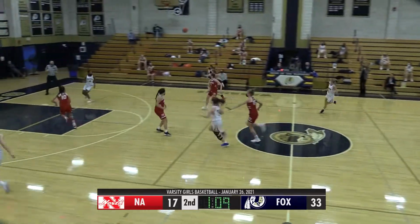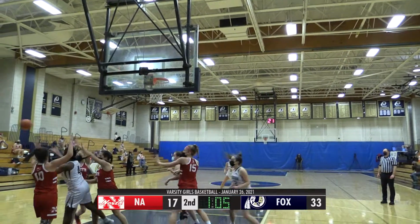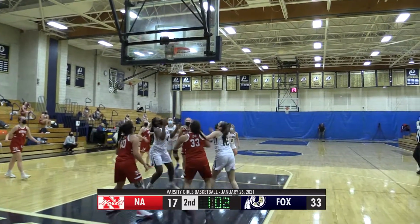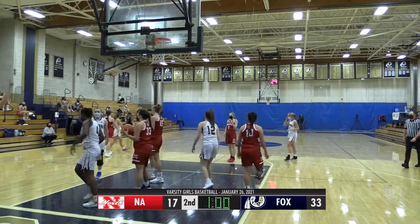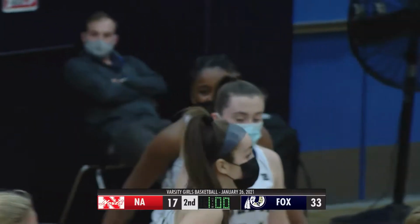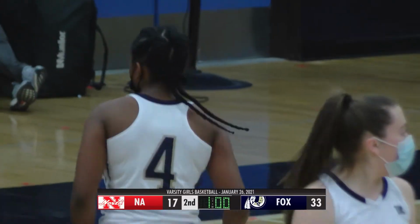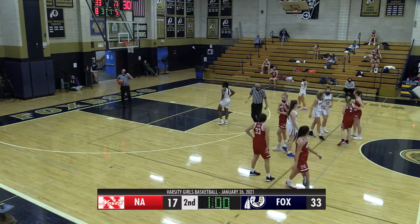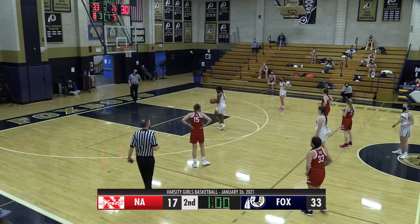Ashland takes it and brings it up. There's a nice pass. Cam doing Cam. Nice work on the board there. Nice offensive rebound. She had two in a row, I think. Cam gets herself back to the line there.